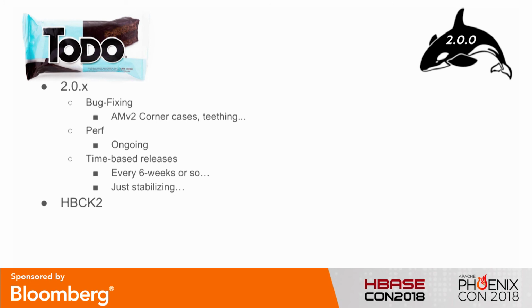Still to do in HBase 2, I suppose bug fixing. There's still some corner cases in Assignment Manager V2. We need more experience, so it's teething issues, I suppose. But stuff we need to fix.